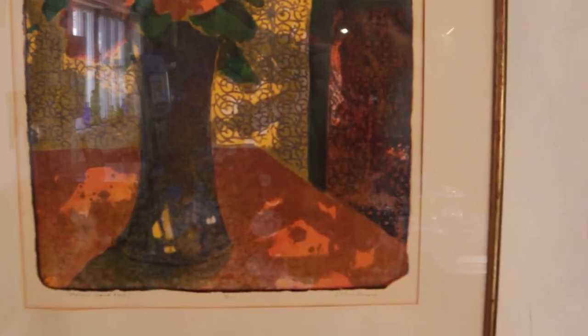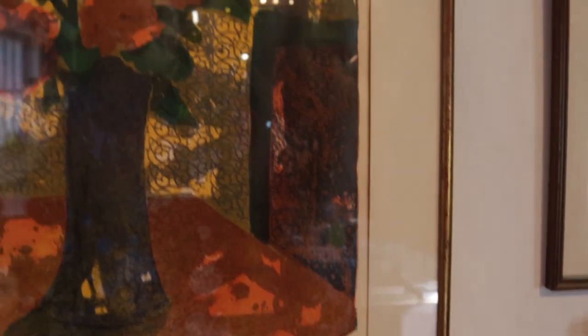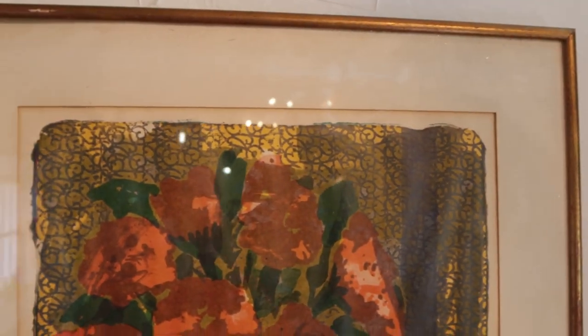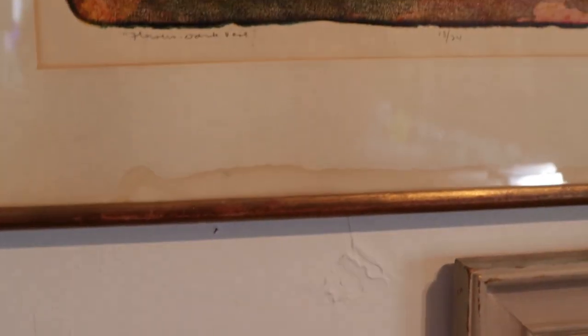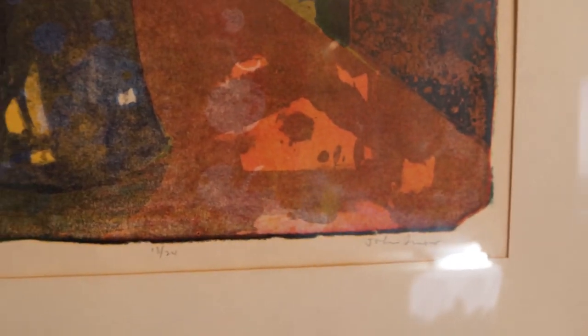Just a great lithograph by John Snow. Small edition, 18 out of 24, and pencil signed by him as well. It really does need to be rematted. A little water damage down at the very bottom of the mat, but it is an acid mat, so you want to get that off there and have it properly framed, and that would be dynamite.